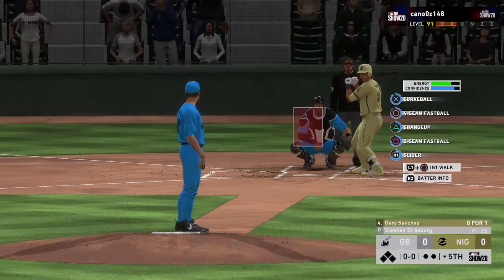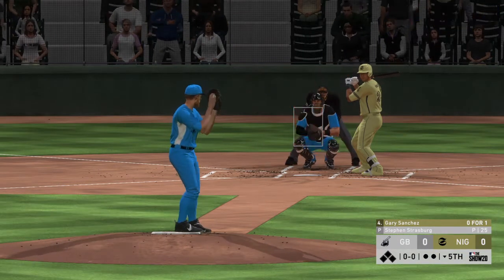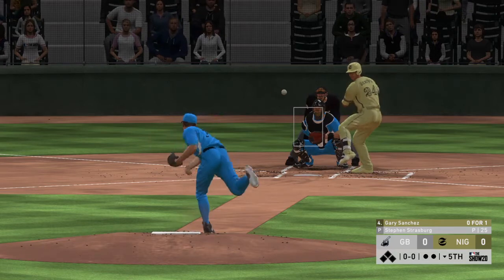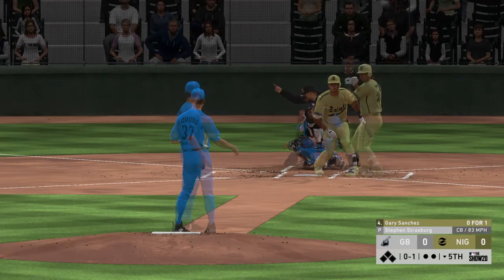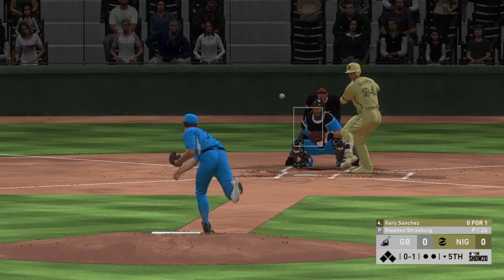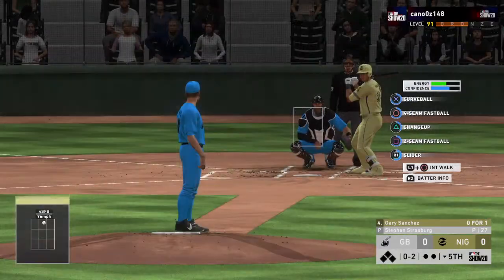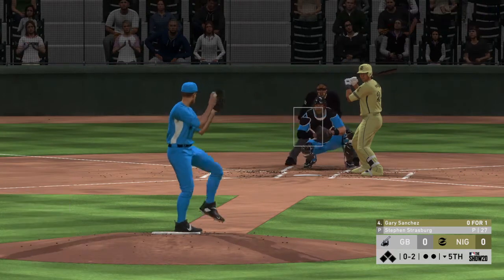Stepping into the box, Gary Sanchez. 0 for 1 for him here in this one. We're moving through the middle of this ball game right now. They want to get things going. How about trying to get some base runners on, or at least get a base hit? They don't have any hits going into this part of the game. Little tardy on that swing as it's well wide of first.